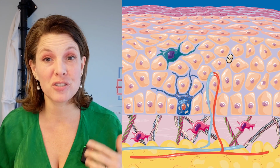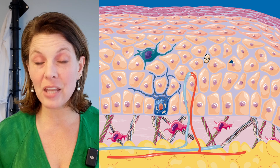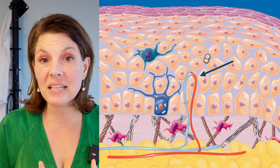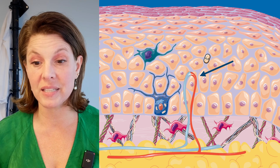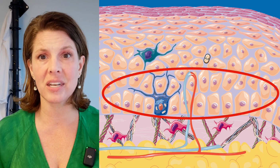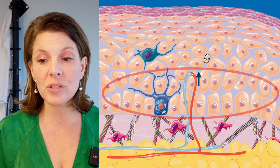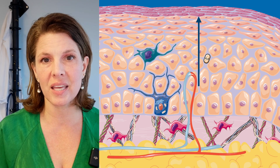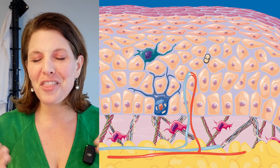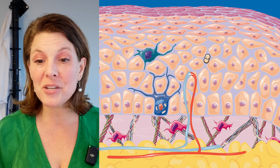Let me use this picture to explain that a little better. So here's a typical picture of your skin, and you'll notice the blood vessel along the bottom here. That blood vessel supplies the nourishment for all of this area. But from the cells here, which are alive and dividing, this is what produces your skin cells, they naturally migrate towards the top of your skin. And as they do that, they become less alive. They are the dead skin cells that are sloughable, that true epidermis.